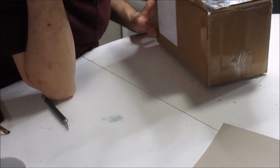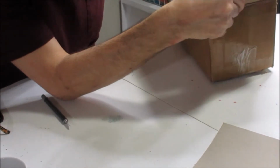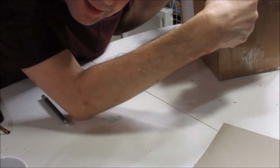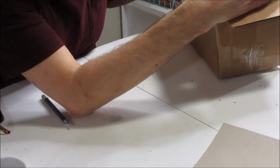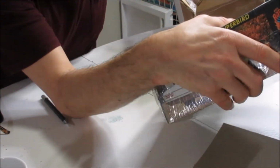Look at this, unbelievable. $50. You know what, here in Canada, you can't even buy a kit for 50 bucks at the model shop nowadays. The Mobius kits are almost 60 bucks, 50 to 60 bucks, some of the Mobius kits. So you know what, this is a treasure.